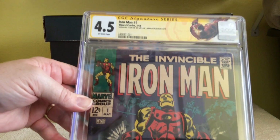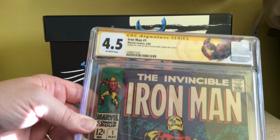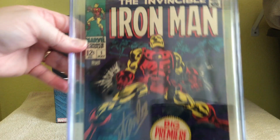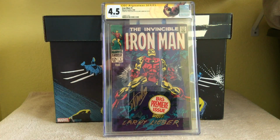I went for a press and clean. Figured why not, but that's fine. It stayed the same grade, 4.5 white pages. I got that nice Iron Man label. I guess that no longer exists because they switched out their Marvel labels. But really happy with that book. I'm really stoked to own it. And that's pretty much it for East Coast Comic Con of 2019 with my slabs.